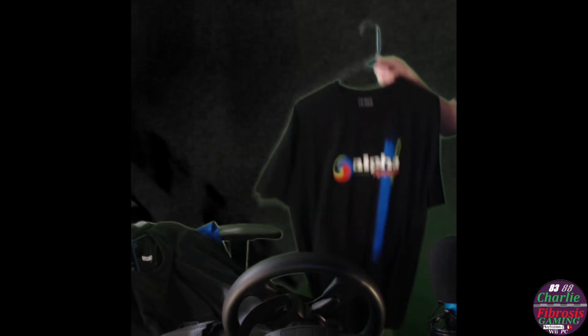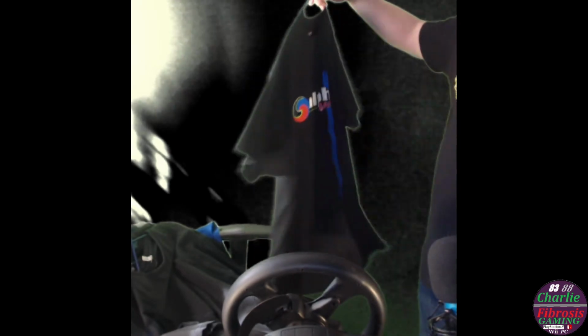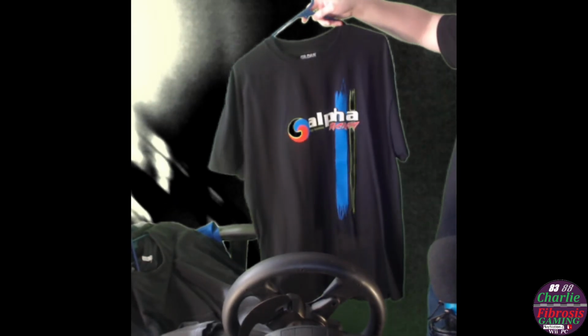Next up, I'm a fan of Ben Rhodes in the truck series. Got this Alpha Energy Solutions, I think off of Rhodes' website. Ben Rhodes, not really too fancy to it, and yeah, the green on the shirt's feeding into the green screen. What can I do?